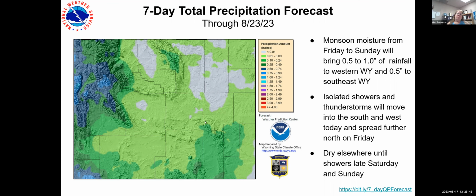But most of the state will be seeing some of that monsoon moisture over the weekend, and that will help a lot. And really, a lot of it will depend on where the showers are. Sometimes we get the heavier showers and we get those bullseyes of higher numbers. But dry mostly, other than the west and southwest areas until over the weekend. And then the south, you can see the southeast there with the green is going to get some decent weather too with this monsoon. Next slide.